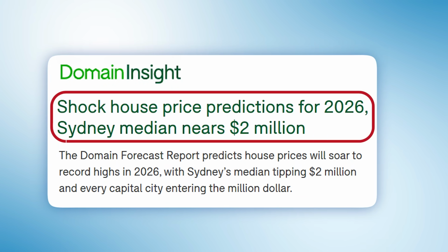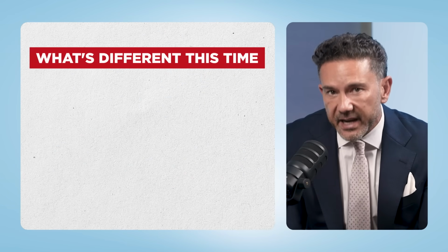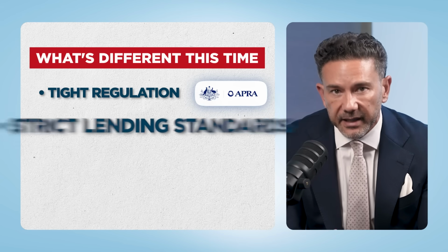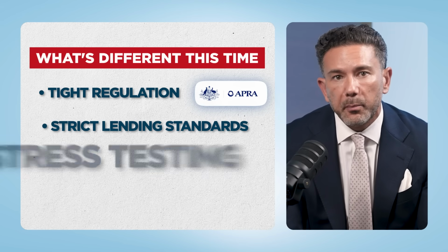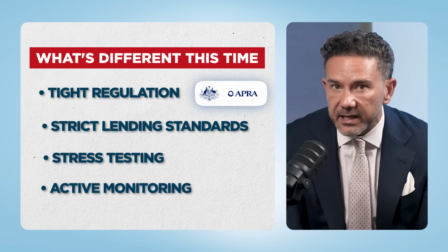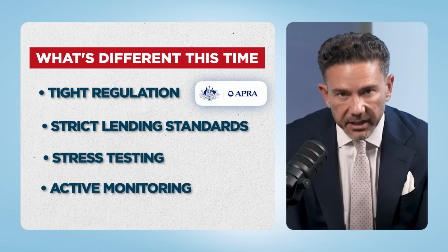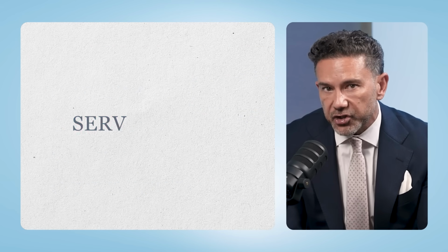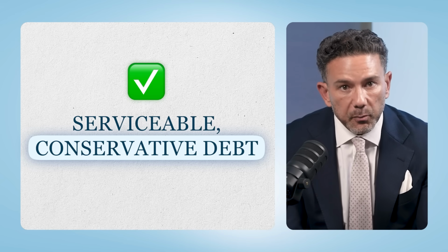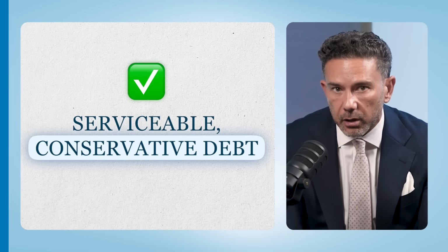But I want to share with you what's different this time. Debt growth is tightly regulated. APRA hasn't disappeared. Lending standards remain strict. Borrowers are stress tested at higher rates, and risky lending is actively monitored. Yes, people are stretching, but they're stretching into serviceable, conservative debt. That makes the system more stable, not more fragile. So if you're waiting for a crash purely because debt levels are rising, the data doesn't support that view.